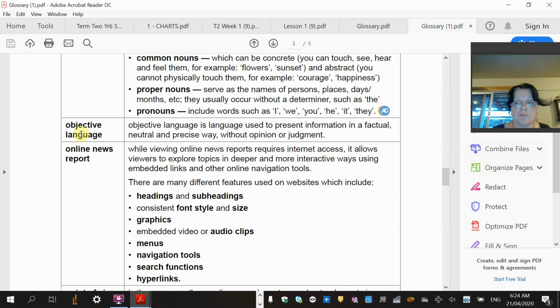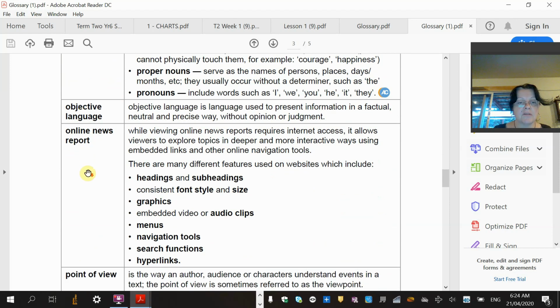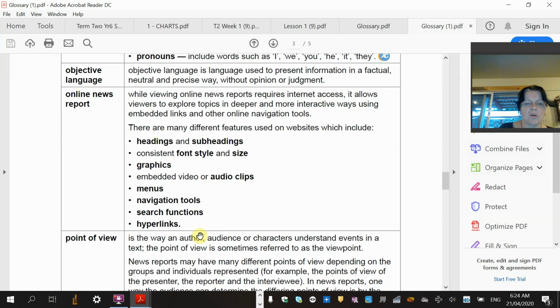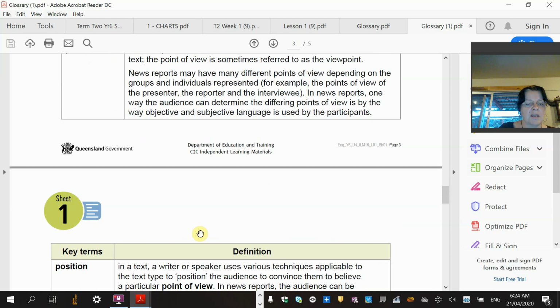Objective language, now objective meaning that there's no bias. You're just telling the story as it is, the facts. Online reporting, and there are many different features used on a website: headings and subheadings, font size and styles, graphics, the pictures, audio clips, menus, navigation tools, search functions and hyperlinks, we know all about those. And point of view.